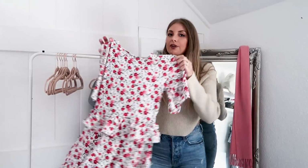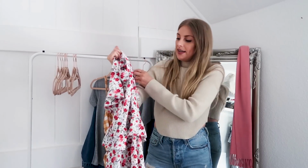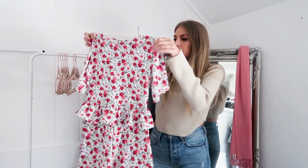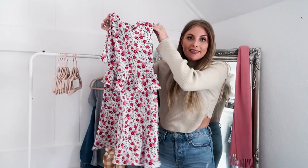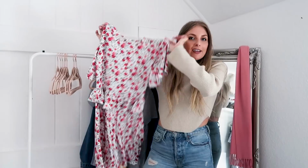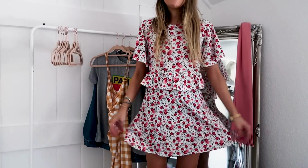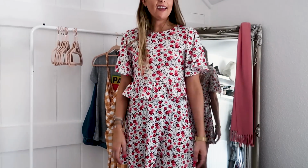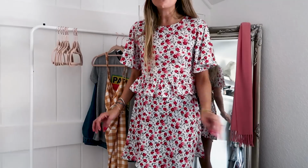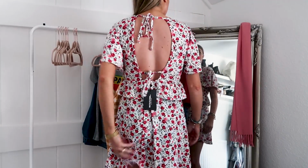I picked this out because I thought it was a really good wedding dress kind of option, not an actual wedding dress, but like a wedding guest dress. It's got flare sleeves, little roses all over it, cut out detail, peplum, very cute, very summery. Very summer occasion, and I think it's really cheap too, so I'm going to try this on. So this is £13, it's size 10, it fits perfectly, it is honestly the cutest dress, and it has really nice cut out detail.